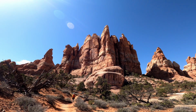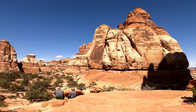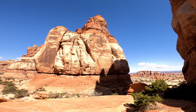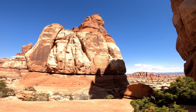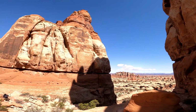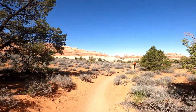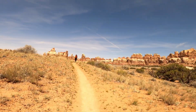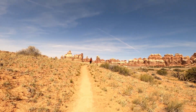It takes about 5 to 7 hours, although you can choose to just hike to the Chesler Park viewpoint, which makes it 6 miles total. If you just go to the viewpoint, you're going to see panoramas of the Needles, and you are in the Needles district of Canyonlands National Park, which is less visited than the Island in the Sky section of the park.